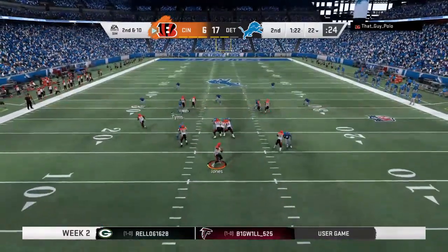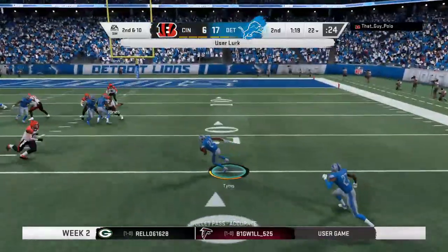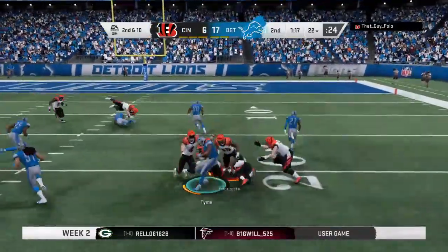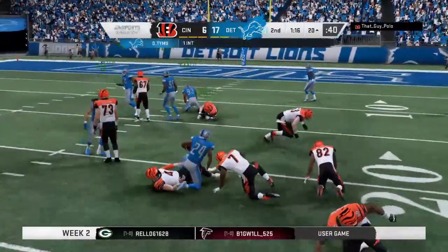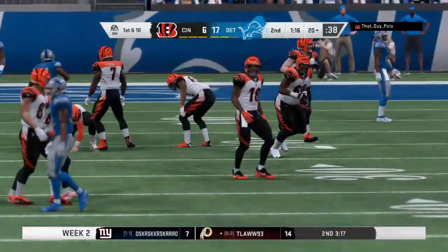Ready? Now Jones, throwing again. And for the 3rd time here in this half, it's intercepted. Picked off at the 25. And he is going to get this one back to the 20-yard line.